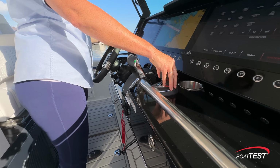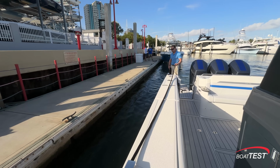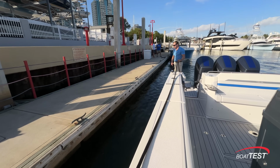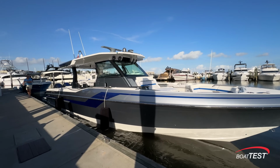About 15 feet. Thank you. Good. Four at the stern, five at the bow. All right, coming off.